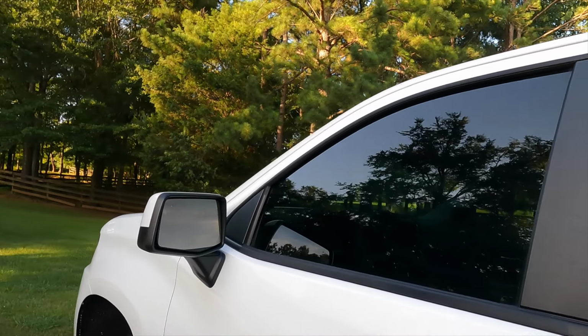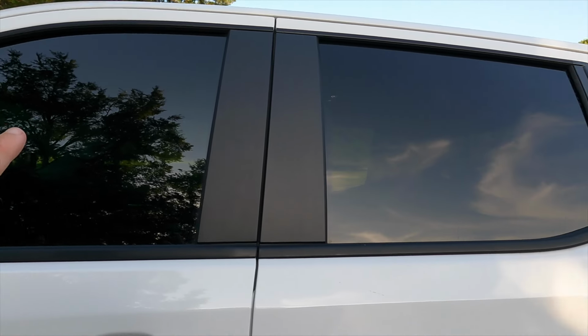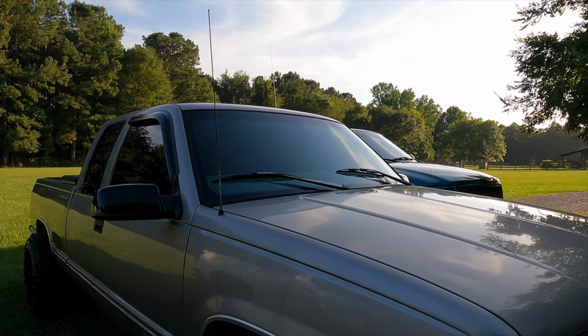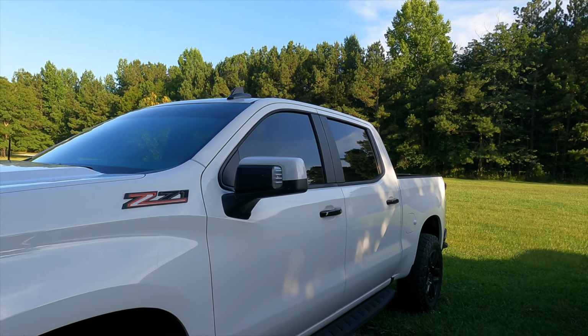This is definitely the cheapest way to get it professionally done. It's less than $100 to just get your front 2 tinted. This was professionally done. I did these myself. They're not perfect. I'm gonna be redoing them. That's why I'm making this video right now before I do that. So 20%, it's a safe bet. Shouldn't get in any trouble with it.